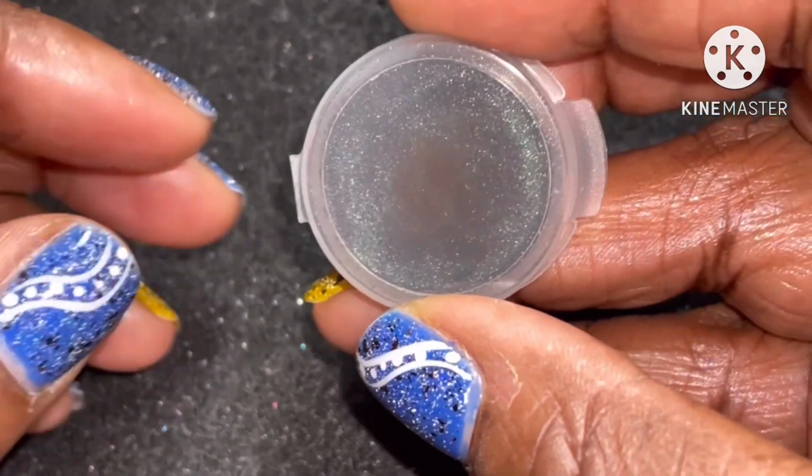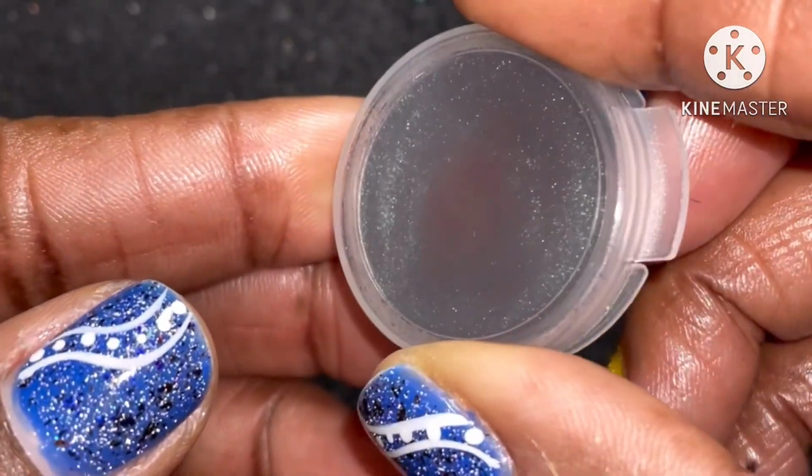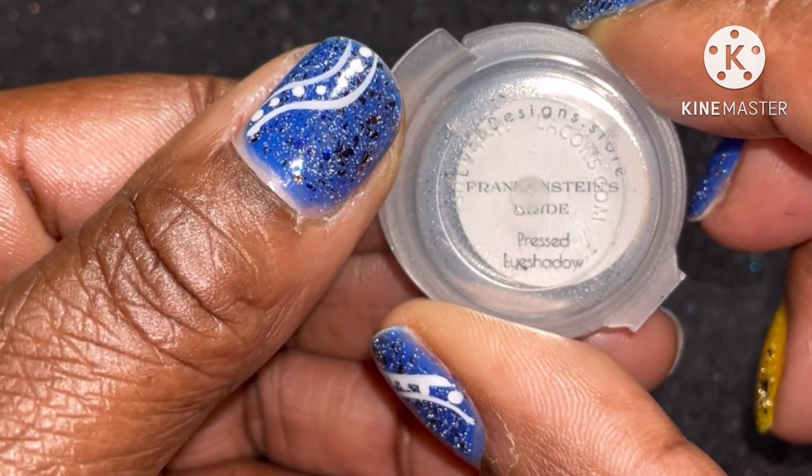Next up, we have this gorgeous, beautiful eyeshadow from LYNBDESIGN called Frankenstein's Bride. It's $13 with a cap of 50. This is described as a green, black to red, multichrome eyeshadow.